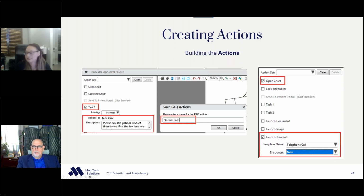I'm going to tell the system, open that patient's chart, create a new encounter, launch the telephone call template. And then from there, I can obviously document the telephone call template and also use my saved phrases there, something else that will save us time. So it saves you from clicking chart, new for a new encounter, and then opening up that telephone call template. So this will do it all for you in one click.